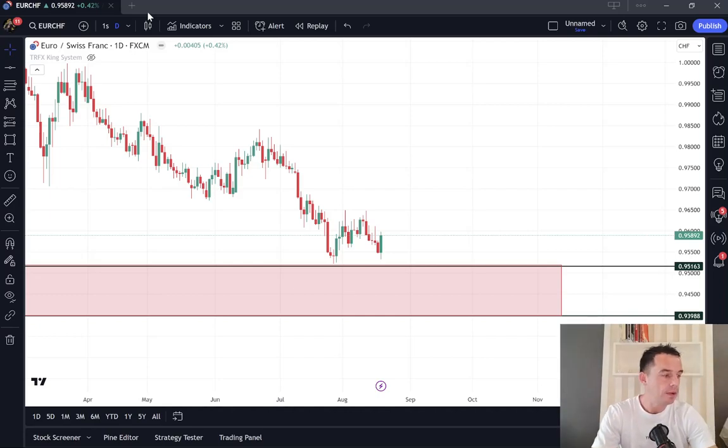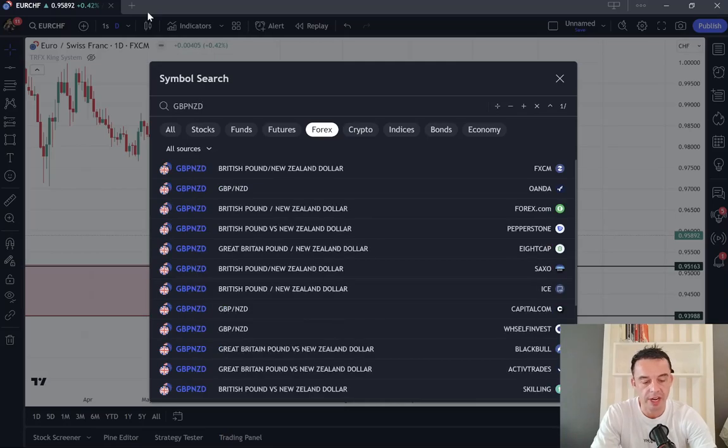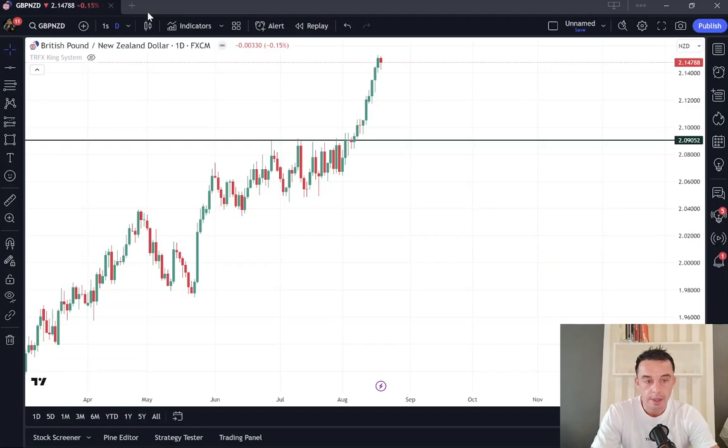Next one was one that got stopped out. Two weeks in a row I've got stopped out on this. It was a trading idea that I posted in the free Telegram group, if this is where you're watching this from. It is on the British pound Kiwi. Now, I was expecting some early selling last week.